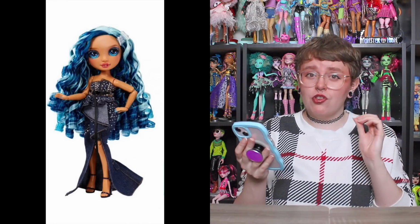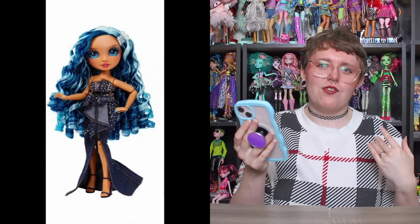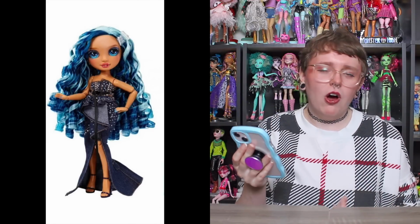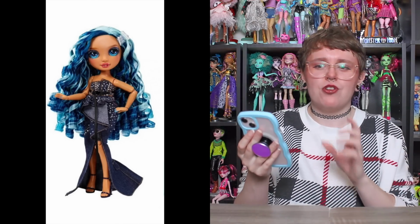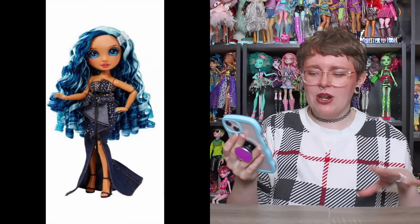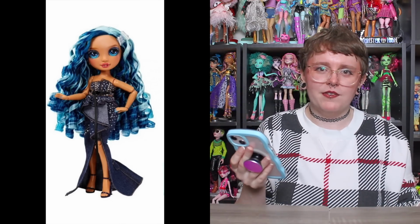This is so, so good. While she's not my favorite design-wise because it's just not something that I personally love, I will say that I wholeheartedly think this is by far the best adaptation from animation to doll form. This looks amazing. This looks intentional. This looks like it could have been designed for the doll first before it was designed for the animation.